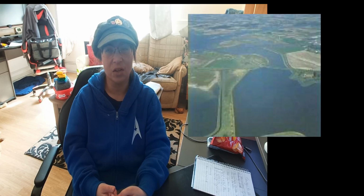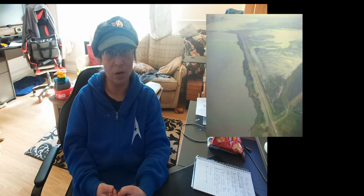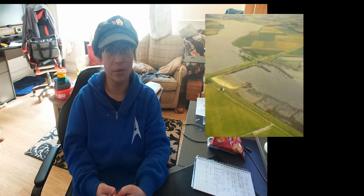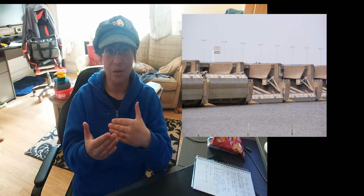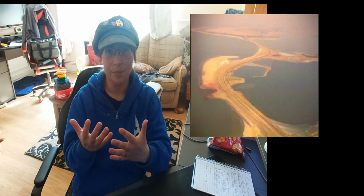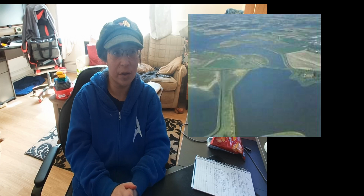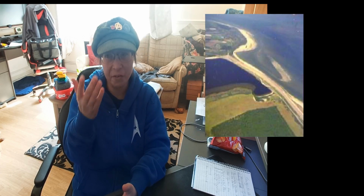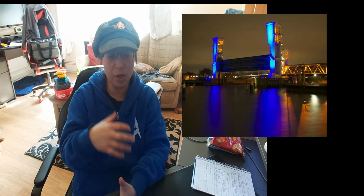Basically, it's also a thing that we Dutch are famous for. There are a lot of countries nowadays coming to the Netherlands to work together on how they can keep people safe in high water or risk areas.